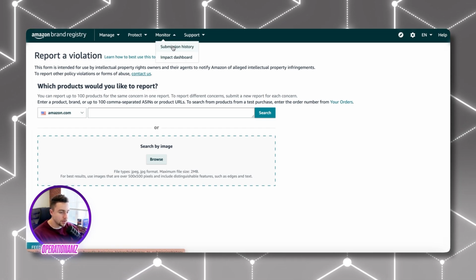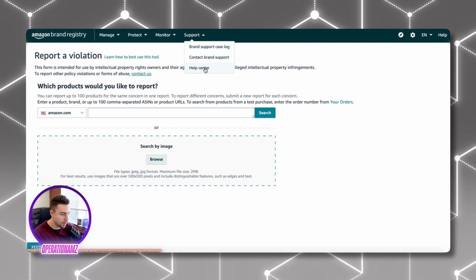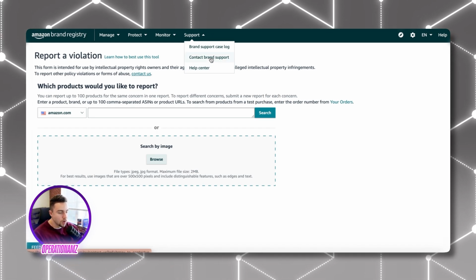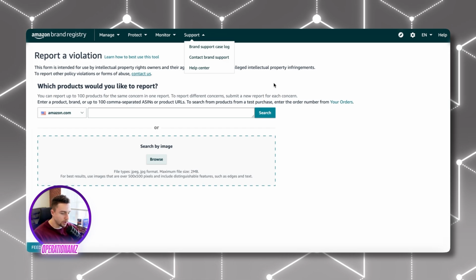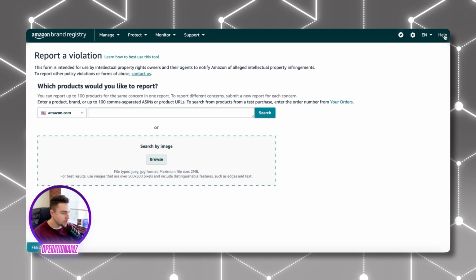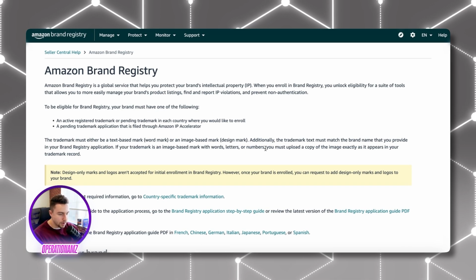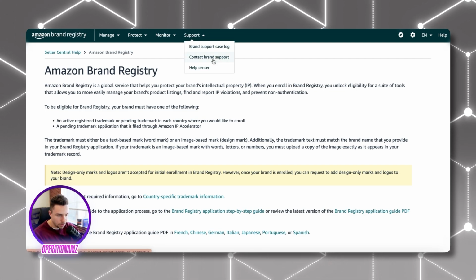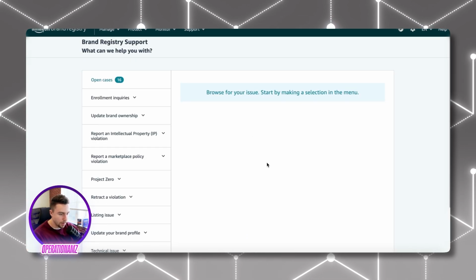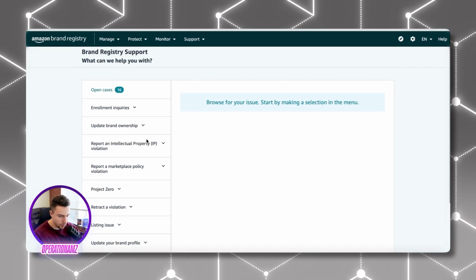Monitor will be able to see the submissions of our intellectual property filings, and Support: if you ever need to contact Brand Registry support, just like Amazon Seller Support, they do have a support center where you can specify certain situations and issues that you may have. So over on the right-hand side, we have, again, Help. This is where you can get some more information about Amazon Brand Registry. And if you do need to reach out to their support, you can certainly do so by contacting a representative there, and they will prompt you through specific matters related to your brand. So you can select from what is most appropriate to your issue.